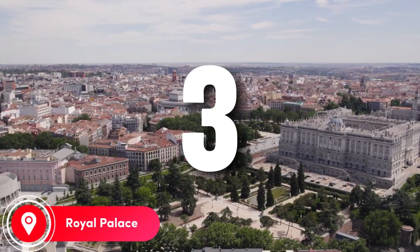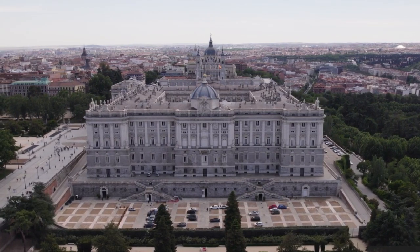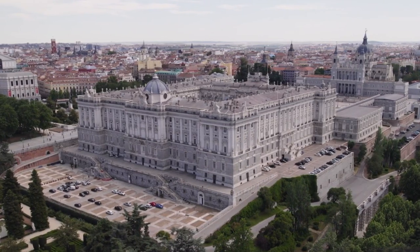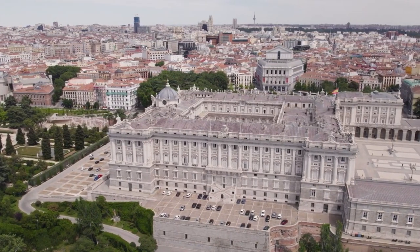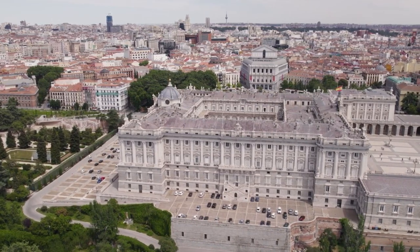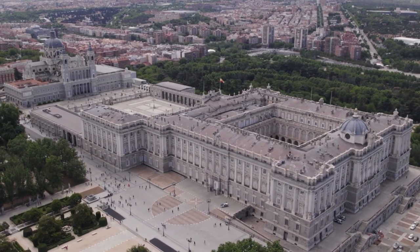Number 3. Royal Palace. When it comes to testifying to the past greatness of the nation and mentioning the historical sites of Spain, Madrid is the first city that deserves attention. It is here that one of the most beautiful palaces in all of Europe is located. The Royal Palace was built in the 18th century, and since then until recently it was the residence of the Spanish royal family, and later it was used only for official ceremonies, receptions, and other special occasions.